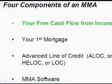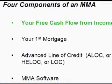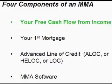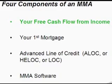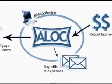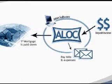The money management account has 4 major components, the first and foremost being your free cash flow from your monthly income, otherwise known as your discretionary income. The second is the first mortgage on your home. The third is an advanced line of credit, or HELOC, home equity line of credit. And fourth is the money management account software from United First Financial.